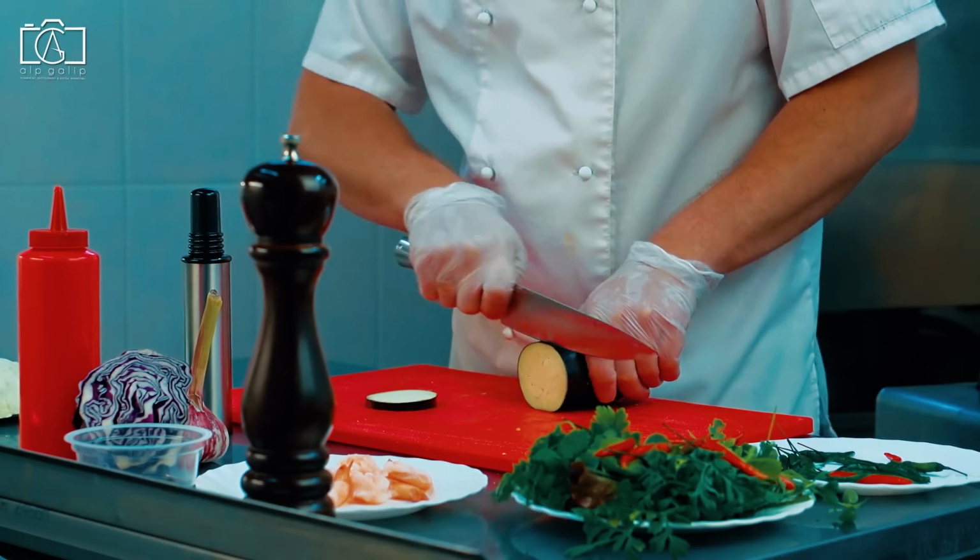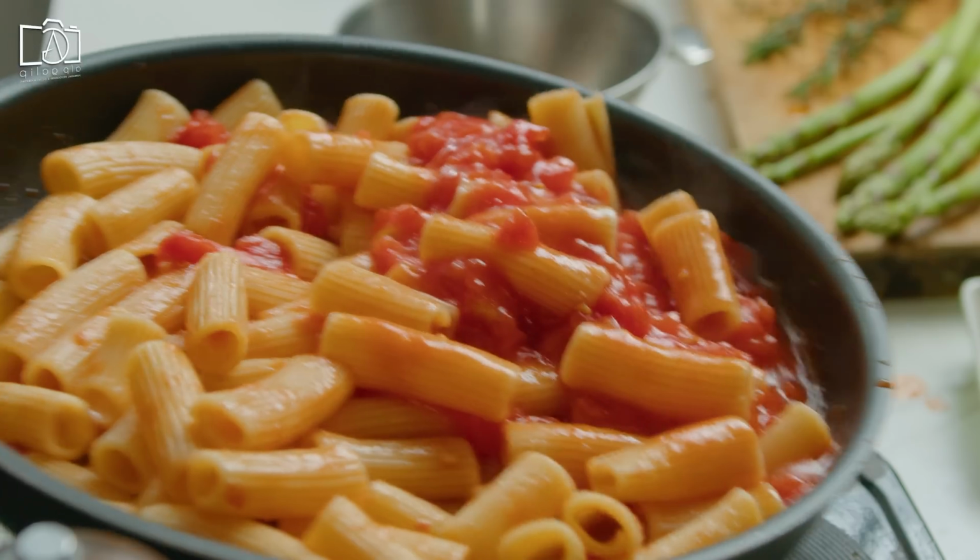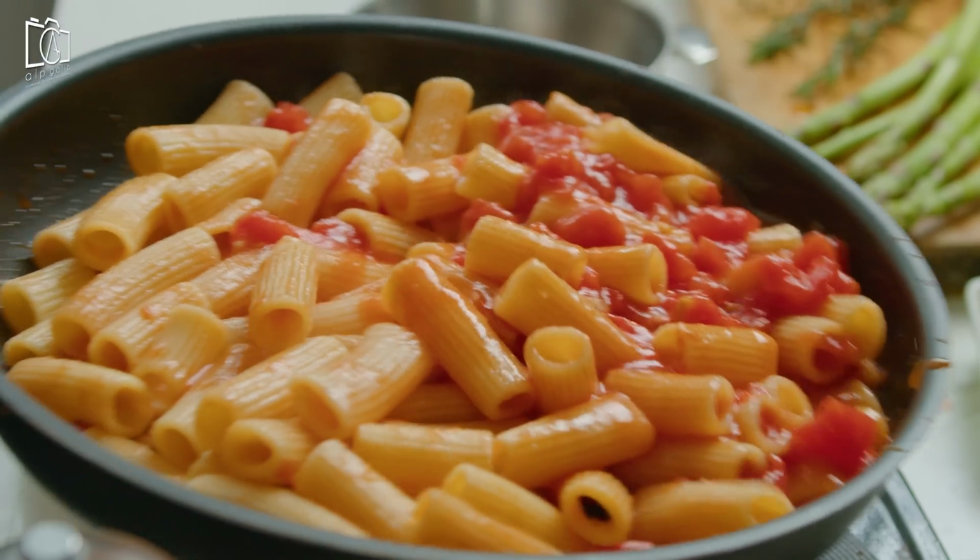Joining a cooking class and learning to make arancini and pasta alla norma was a fun and delicious way to connect with the culture.